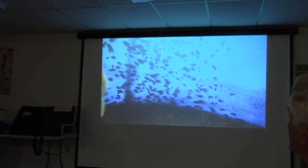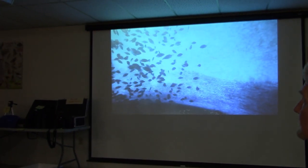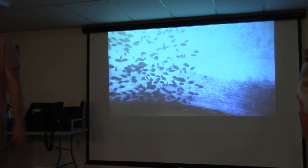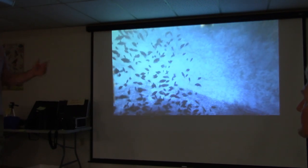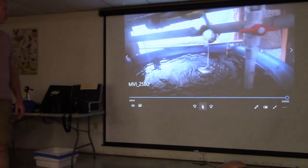So this is wild Salvini, so I got a lot of those. The F1s, I got a group of those. The male gets really, really red, not like the stuff that you get locally. These are really bright. But these are little ones. When you breed these guys, they produce a lot, but they need to be bigger to get colors. Well, you can see them going there. How many inches would an adult be? Three to four.